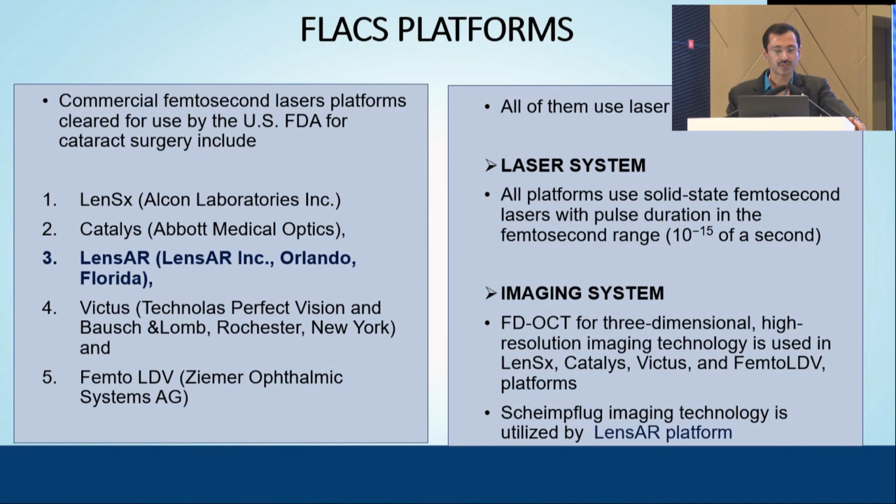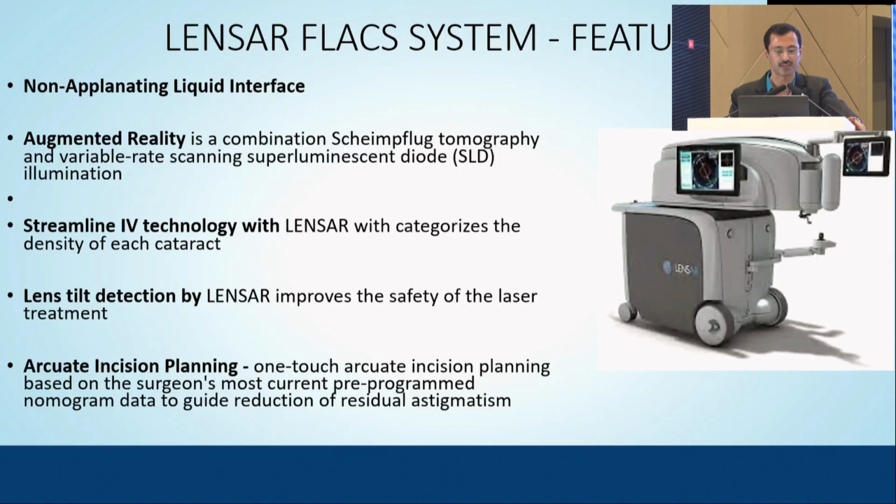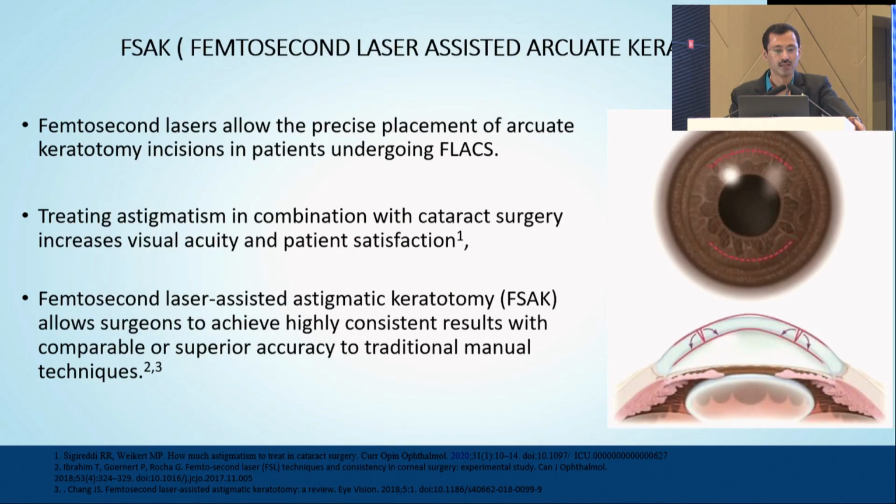Commercially available femtosecond laser platforms include LenSx, Catalyst, Lensar, Victus, and FemtoLDV. All these systems use the same solid-state femtosecond laser with a pulse duration in the femtosecond range. The imaging system in the Lensar platform is Scheimpflug imaging technology, whereas other machines use spectral domain OCT. These are the unique features of the Lensar system on which we have made a study.